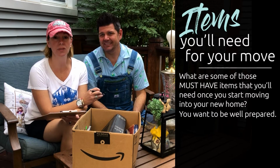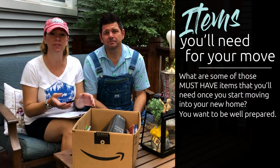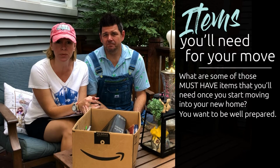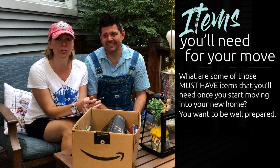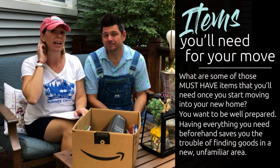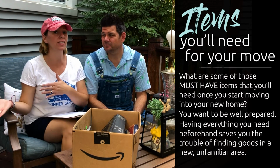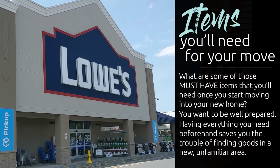That's right. Yeah, you want to be well prepared. Make sure that you have everything you need right here at your fingertips, because the last thing you want to do after a long hot day of unpacking a moving truck or running back and forth in sometimes an unfamiliar place is to have to figure out where the closest Lowe's is, or if CVS carries things like tape measures.